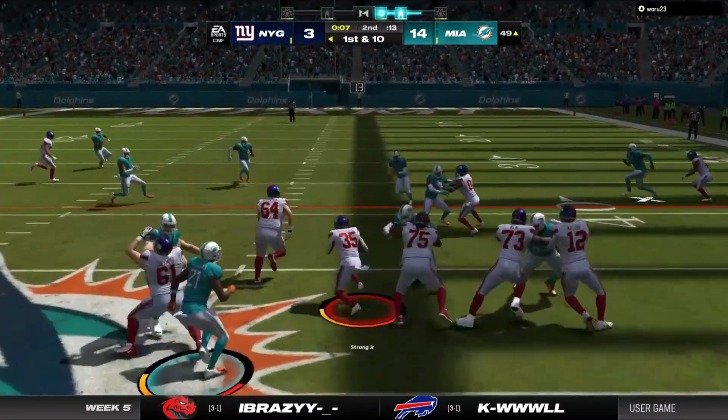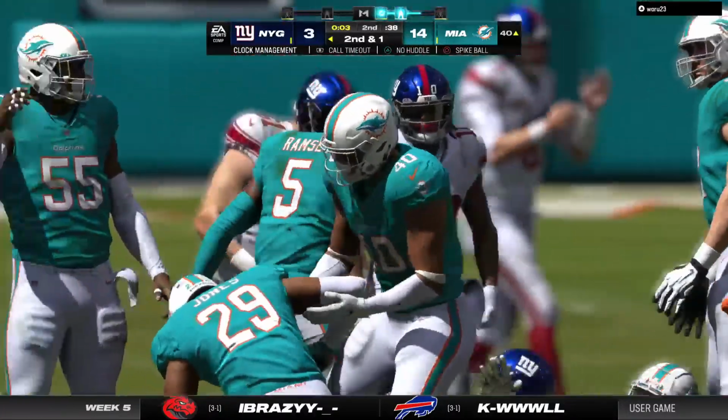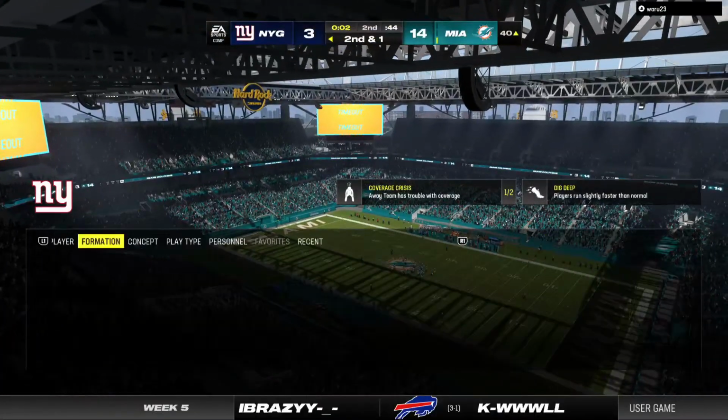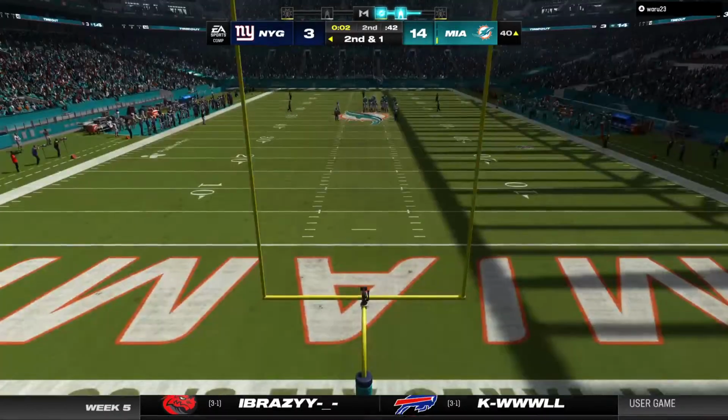They'll give it to Strong, and he's going to get a solid gain of 9 before being brought down. 2nd and right at a yard. And we're going to get a timeout with 2 seconds remaining in the second quarter.